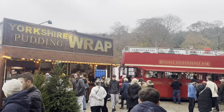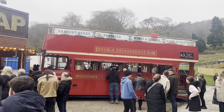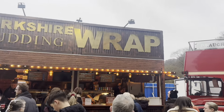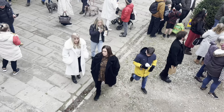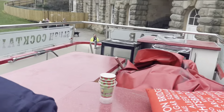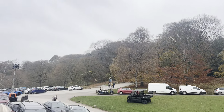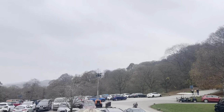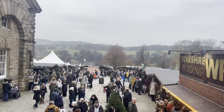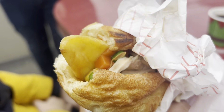Oliver's going to get a Yorkshire pudding wrap, as that's his favourite from any Christmas market, and hopefully he'll be able to eat it. And then I think we're going to get a mulled wine and sit up there. Here comes Oliver with his Yorkshire pudding wrap. This is a view from the bus that we're currently on, having some mulled wine. And then I might be able to get a good shot of the markets actually. So this is Oliver's Yorkshire pudding wrap. He's gone for turkey with all the trimmings.